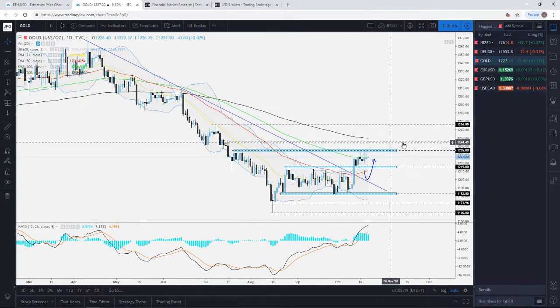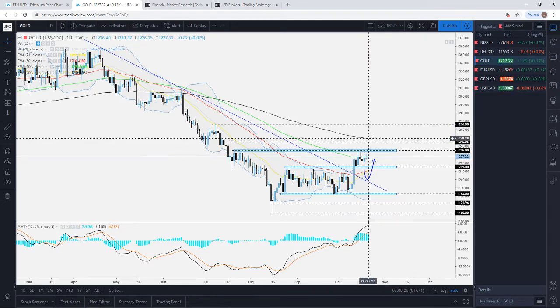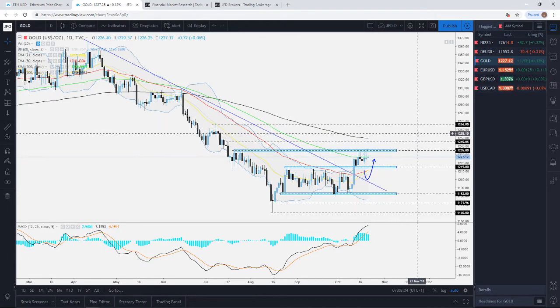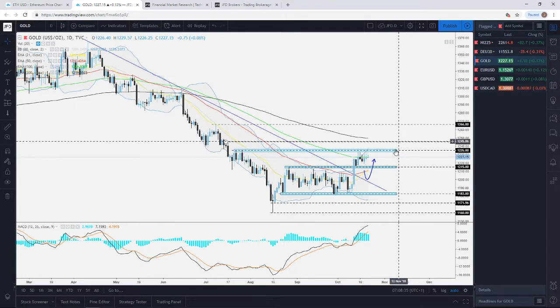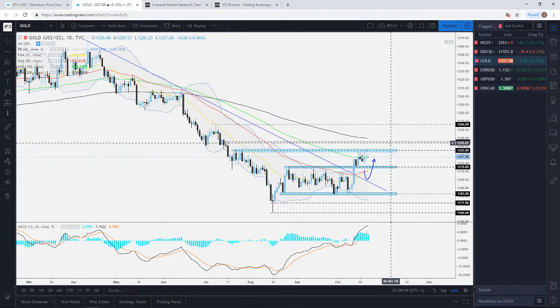And if that doesn't hold, then we do have the 1266 zone as well. Don't forget about this 200 EMA. It could stall a little bit here, but if the bulls remain in control, then we could travel higher towards the 1266. So from a very short-term perspective, keep your eyes on the 1235 on the upside, and then slightly above that, the 1245.